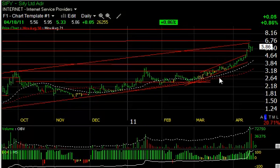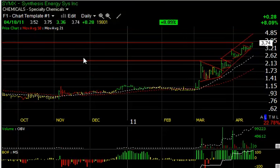And Sify, along with REDF, has been acting well. This one's acting even better. As you can see, the big spike up to the top of the channel, pulled back to support. It bounced today off of the lows. And at this point, looking for 7 short term and 9 secondary target.